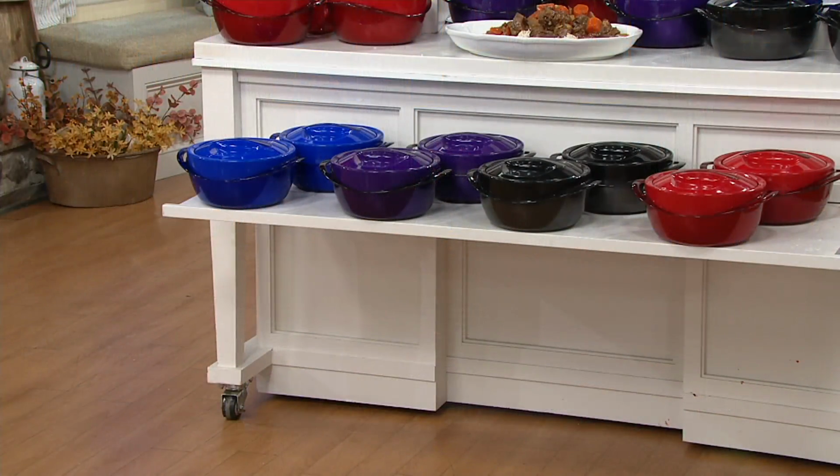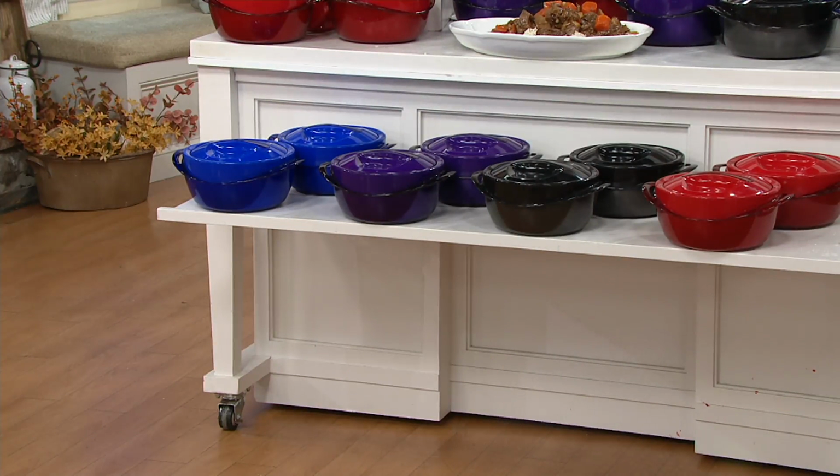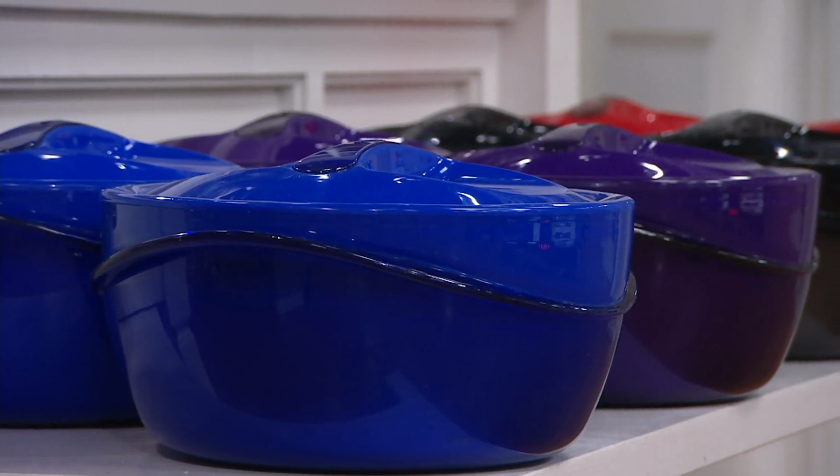Colors, because you're getting two. Remember, getting a set of two, 9-cup capacity each, gives you 18 cups total. In the blue, the purple, the black, or the red, on a clearance price of $28 and change, means it's about $10 off the QVC price. But let me hang on these colors for a moment. In the blue, fewer than 6 dozen total to go around. So that's really popular and very handsome.